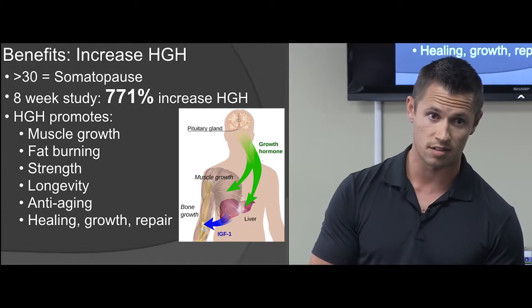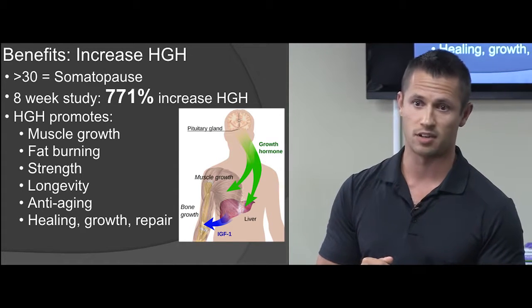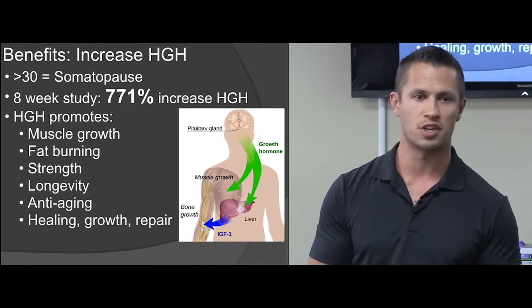Well, the injections are not good because you can't make an identical hormone in a lab that's made in the body. You just can't do it. Our bodies are very intelligent. They make certain types of hormones. You can't artificially make those. So it's best to increase your natural production.